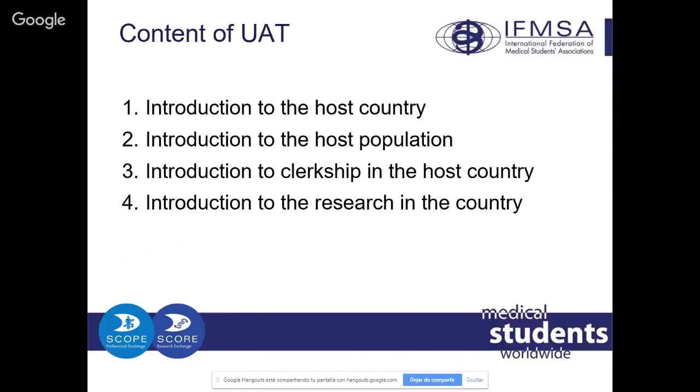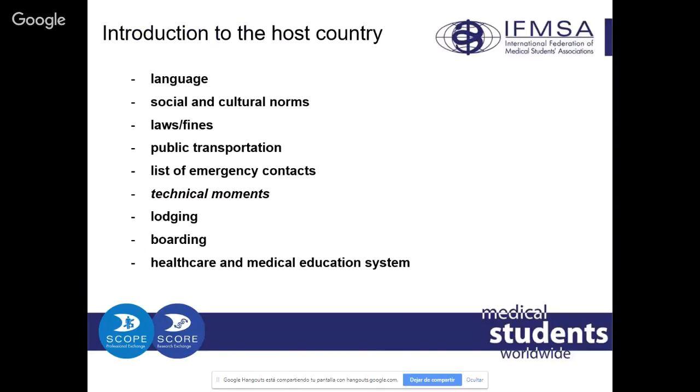Okay, so we are going to discuss the context of upon arrival training. Next please. Okay, so the first thing is introduction to the host country. So really basic things which are really important for the survival minimum of the incoming.